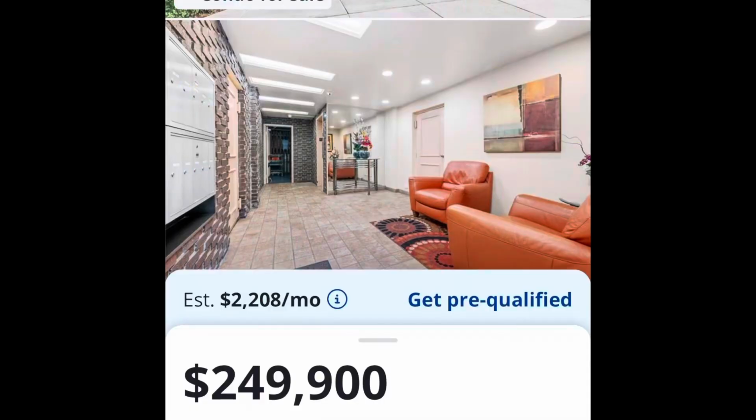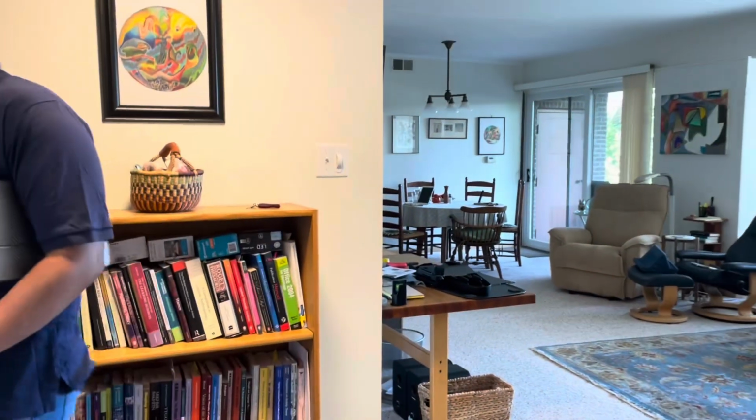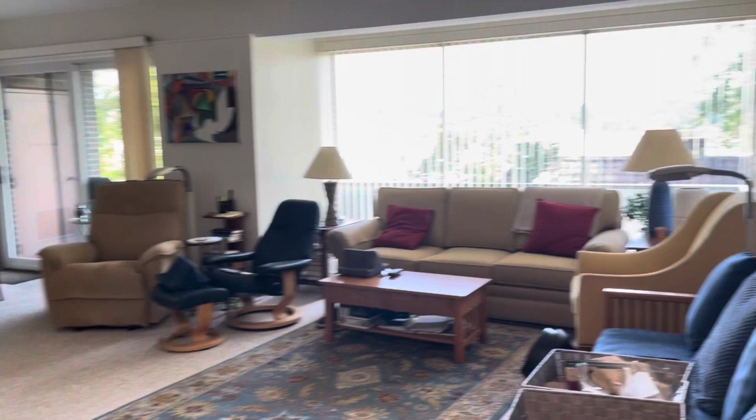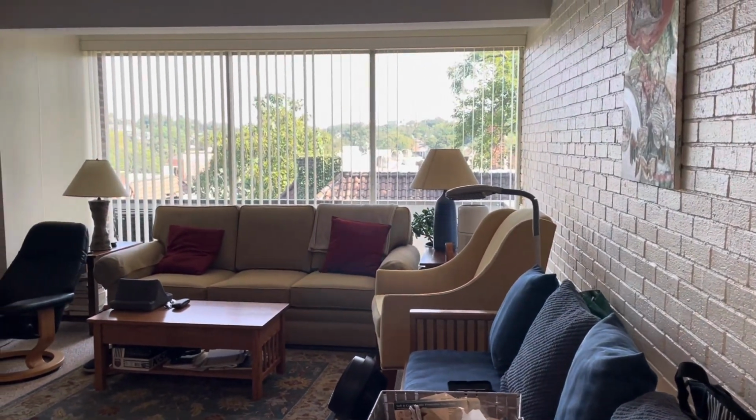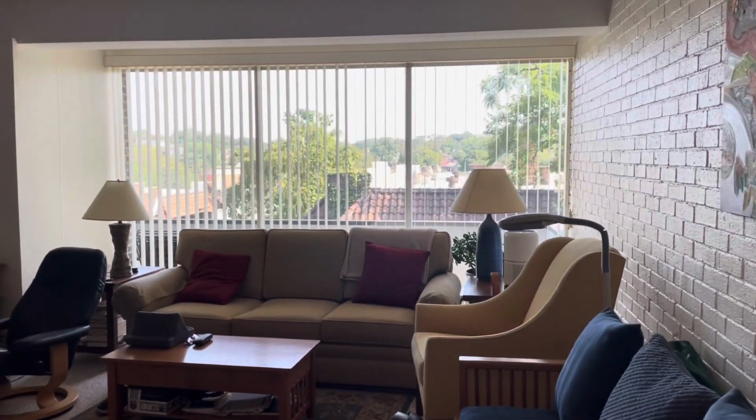I found this small apartment complex in South Squirrel Hill. I'm going to look at it today. It's a two bedroom, about 1200 square feet, listed at $250,000. So I'm really curious and hopeful. All right, let's go check it out. I'm just going to take a quick walk with the video and then we can look at things more. Absolutely, sounds good.